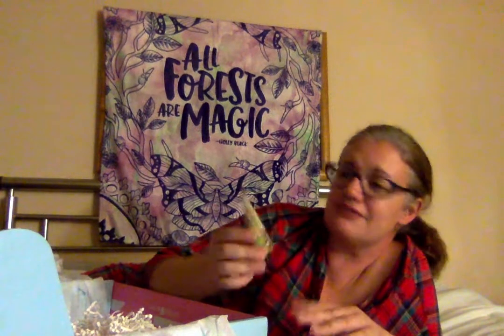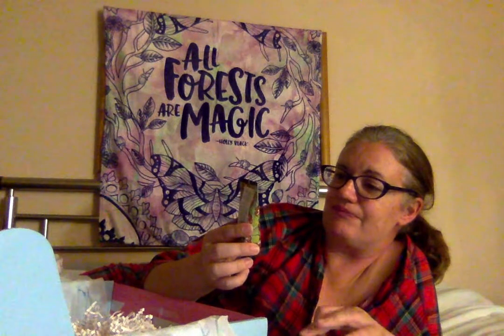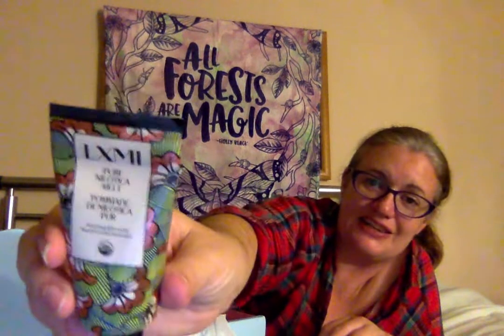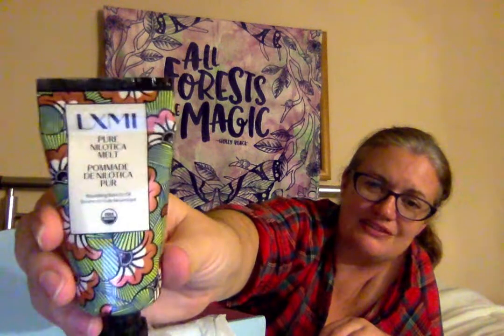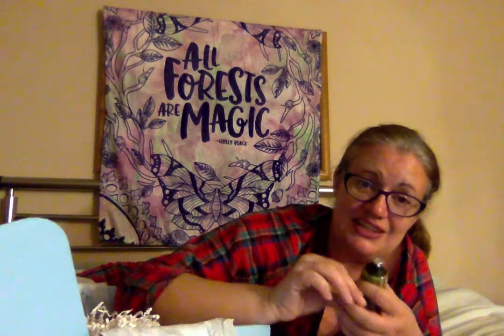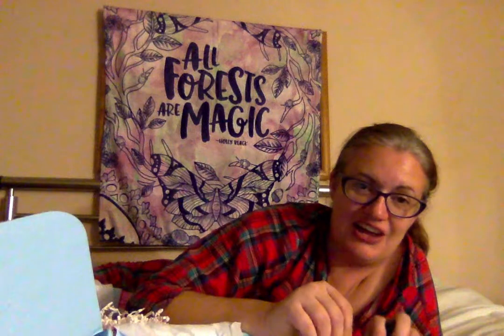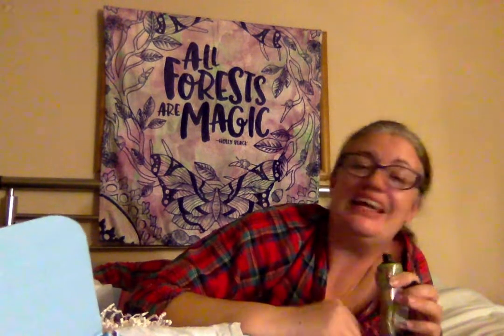Okay, this was one of the smaller things that we got to pick. I'm not even sure exactly how you say this, but I think it's an intense moisturizing balm. I think they say you can use it on everything: hands, lips, face. Again, I recently moved to a dry climate and I already have dry skin, so I need some heavy duty moisturizer. Also, the other thing that makes these boxes worth it is that almost every time I got some sort of hand moisturizer, and I go through those so quickly because I use them.